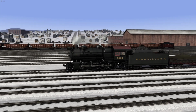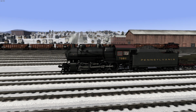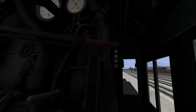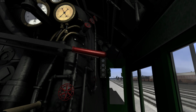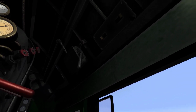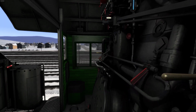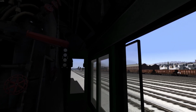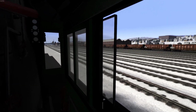So this locomotive you can pretty effectively run without the F4 HUD if you so please. Right off the bat though, the cab is extremely dark. Very reminiscent of the RSC K4s. It's very dark, but luckily, unlike the RSC K4s, we have cab lights. However, as with just about every other model in Train Simulator, cab lights take a massive toll on your frames. With the cab lights on, we're fluctuating around 50, 60, 70. Cab lights off, boom. We go up a good 10, 20 frames a second. So your cab lights will eat your frames.